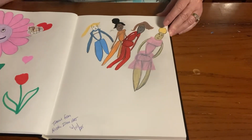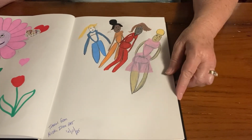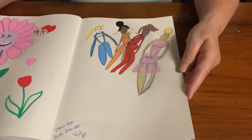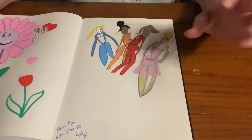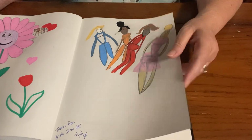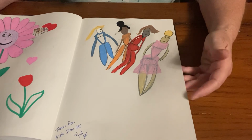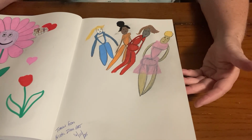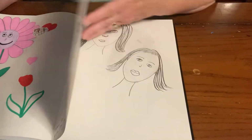So this was a lady that was teaching us how to do people, kind of like messy, abstract-y people. Hated this one, but I'm not going to rip it out because I heard another artist say don't ever rip any of your work out of your sketchbooks, because that's how you see how you grow and improve. So of course, lots of improvement on this.